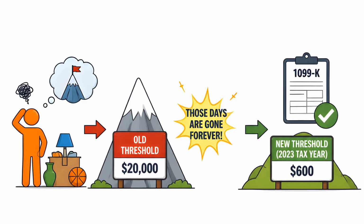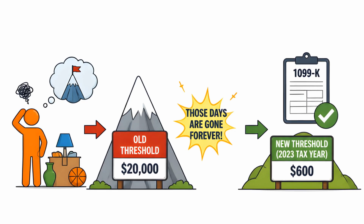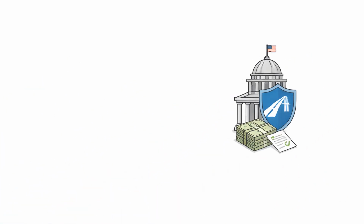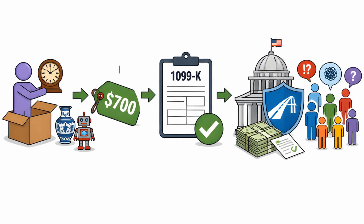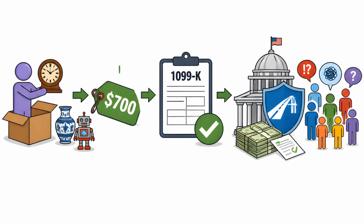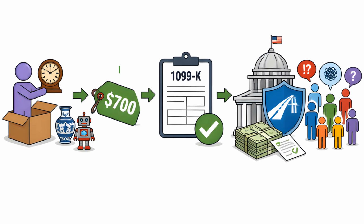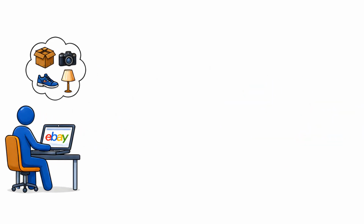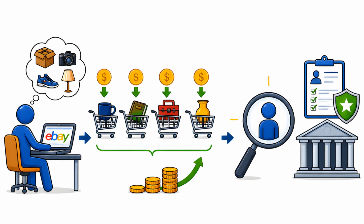As of the 2023 tax year, the threshold for receiving a Form 1099K dropped dramatically to just $600. Not $20,000, just $600. This means if you sell an item for $700, even a single item like an antique clock or a rare collectible, you will likely receive a 1099K form. This reporting change was introduced by the Infrastructure Investment and Jobs Act of 2021 and has caused immense confusion and frustration among millions of online sellers. It is a massive shift. Now, every small transaction adds up quickly, and your sales history is under a much brighter spotlight.